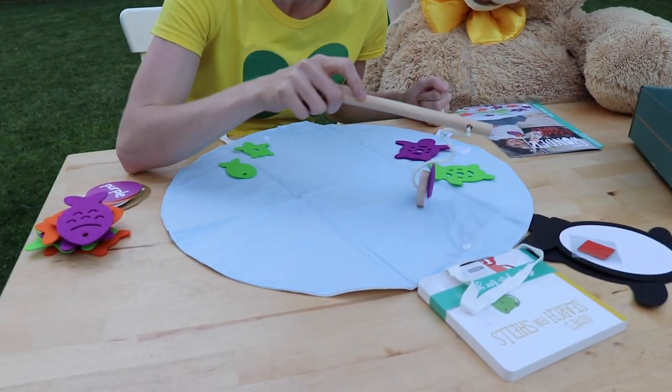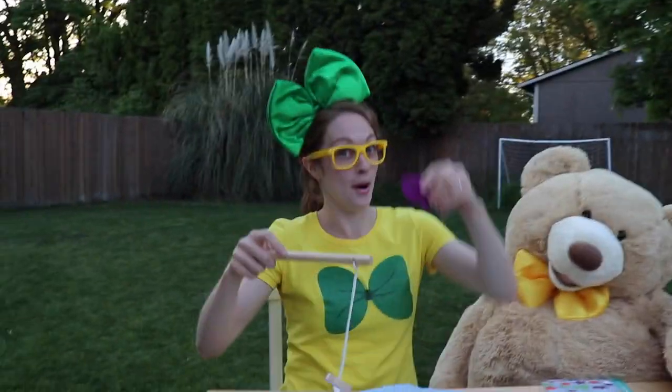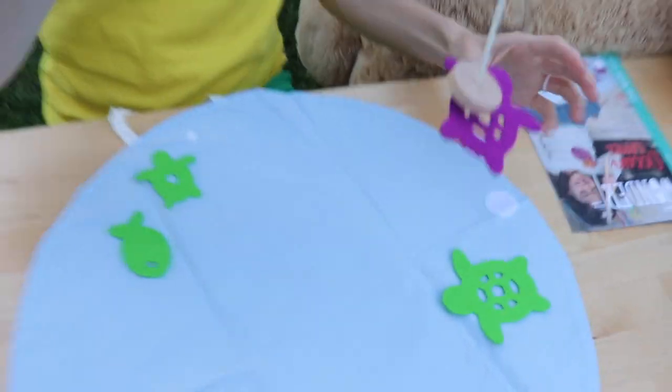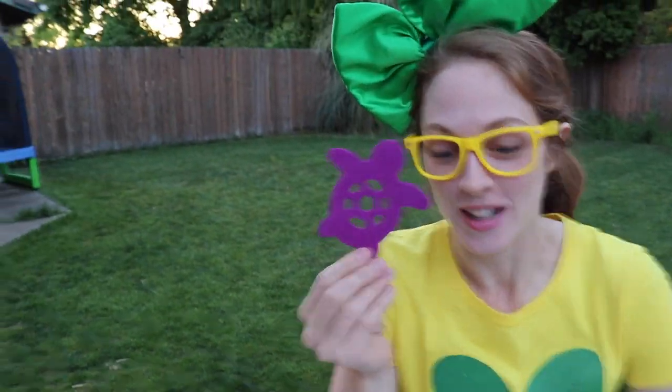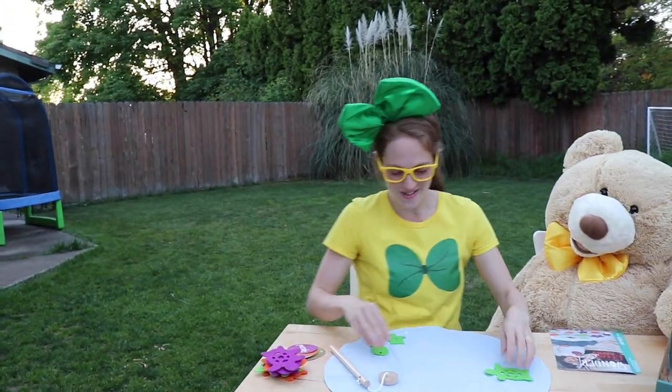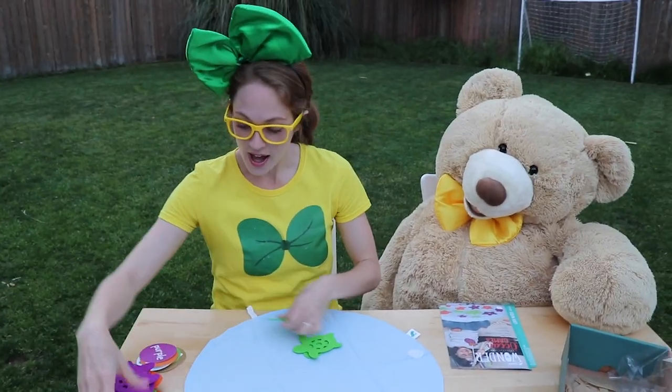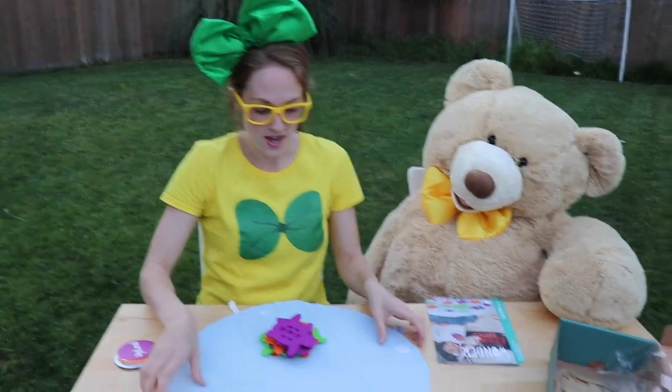Okay. Boop! We got a purple baby fish. And one more purple. Doot! There it is! This is a purple turtle! Wow! We did it! We found all the purple things! Good job, everybody! Alright, so since we're done with this game, now we can put all these things away.